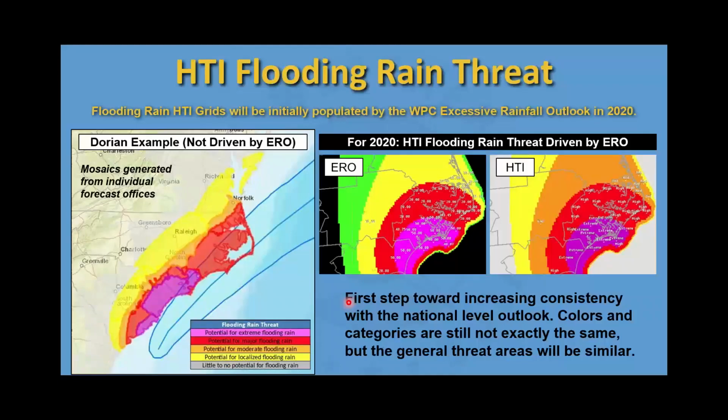As far as the flooding rain threat in the HTI, as Kirk mentioned, the Weather Prediction Center puts out their excessive rainfall outlook. And for 2020 and beyond, including this year, the flooding rain threat HTI graphic will basically be driven by a composite of the days 1 through 3 excessive rainfall outlook to make those match up a little better. Makes it a little easier for us to get a consistent message between ourselves, local neighboring offices, and from a national perspective as well.